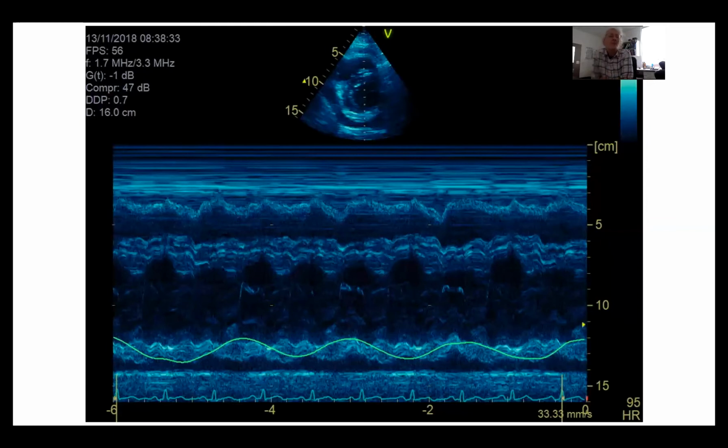So I got you an M mode through this. This is a bit hard to work out, because if you look at the beginning of inspiration, have a look at what happens to the right ventricle and compare that to expiration. During inspiration, the free wall of the right ventricle is moving down, as in it's collapsing, and then it's increasing during expiration, I think.